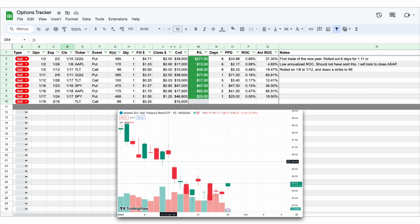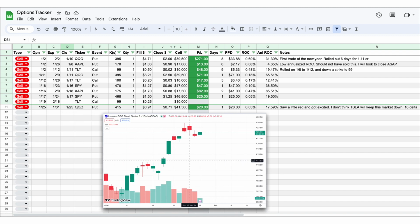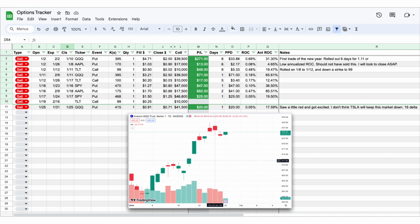I will look to close it when the price gets down to the single digits, or if the price of TLT goes up enough, I might consider rolling, or more likely just let it get called away if it goes up enough. And my last trade of the month is back to the way I started it, to QQQ.